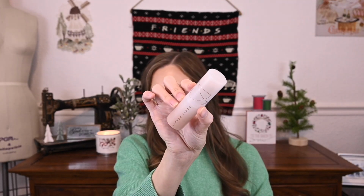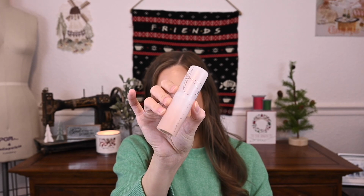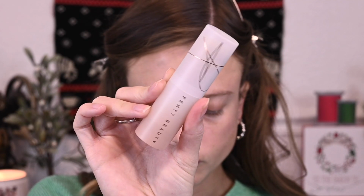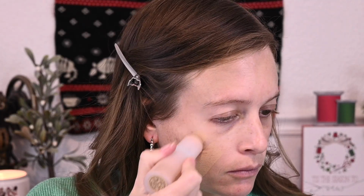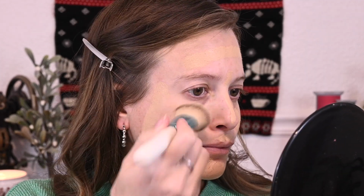And that is this one right here. This one was recently released. I have been wearing this nonstop, surprisingly. I didn't think so. This is the first foundation stick I'm actually using, and this is in the shade 7. As you can see, I've been using quite a bit, and I love the convenience of it. I think the shade is almost perfect for me.